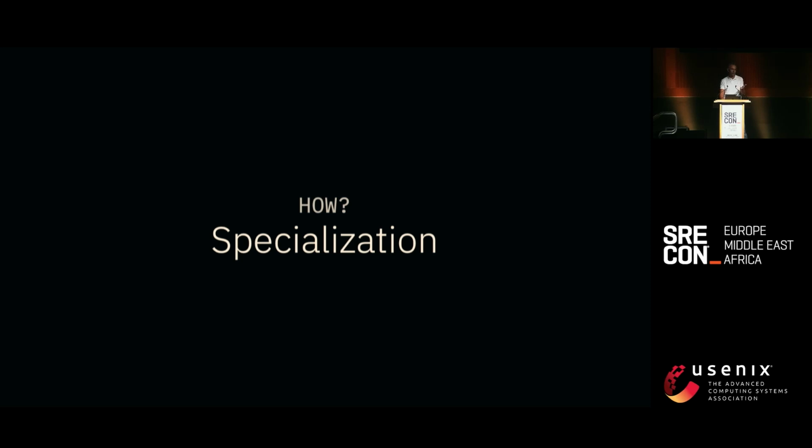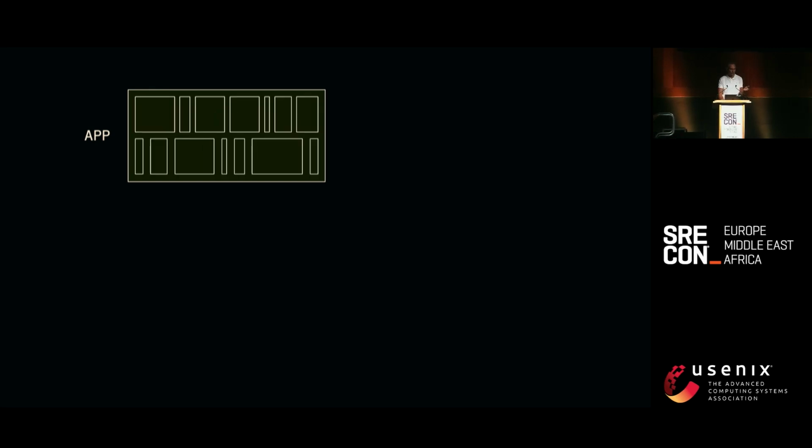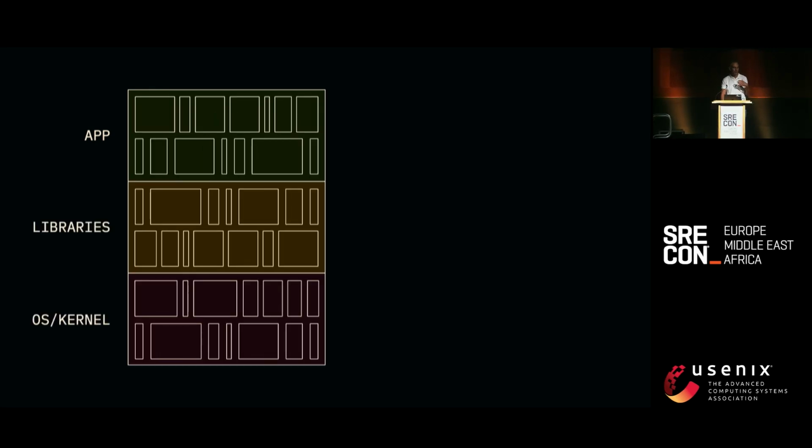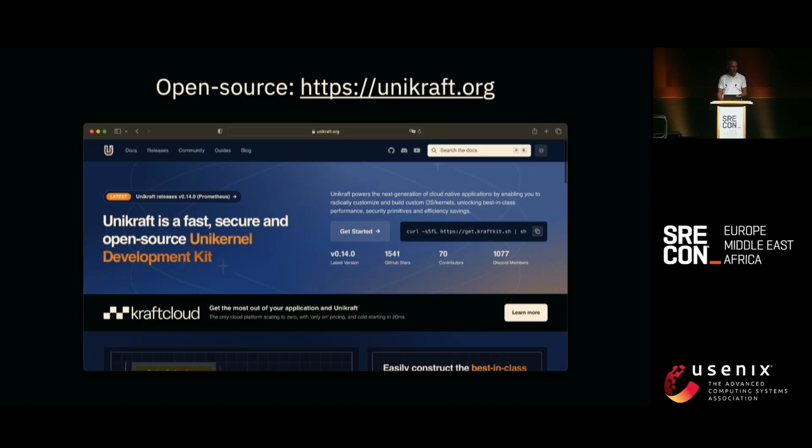So how does this work? Well, basically specialization, right? If you have the application, in this case Nginx, you have components for it, and underneath you have system libraries. You have the kernel with its components, but pretty much the application probably needs the highlighted bits to run and nothing else, but everything comes with it. So what we like to do is take some sort of magic wand and grab only those components and build a specialized VM. And that specialized VM is called a unikernel. What Unikraft is, other than an open source Linux Foundation project, is a unikernel SDK that lets you build these unikernels relatively easily. And you can go check that out at unikraft.org.